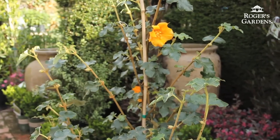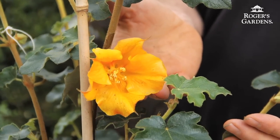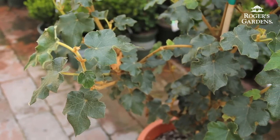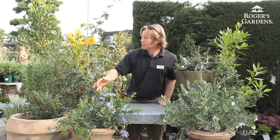Another favourite of mine when it comes to large structural shrubs would be the Fremontodendron, otherwise known as the flannel bush. And you can see the wonderful, brilliant yellowish orange flowers. They contrast very well with the blue Ceanothus, which I have in front here.